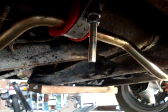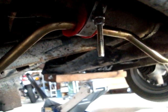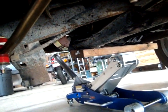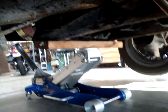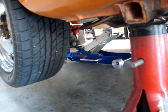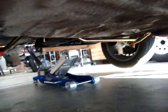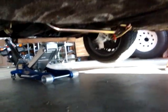Everything's kind of tucked up. With the camera like this, it looks like it's hanging down quite a bit. It's not really. Once we drop this back down on the ground, you pretty much won't see anything. So that's nice. But it should increase our handling and stability. To what degree, we're going to find out.